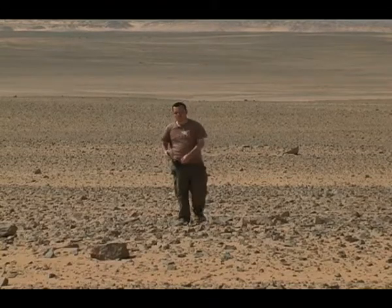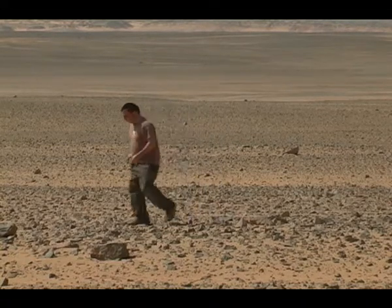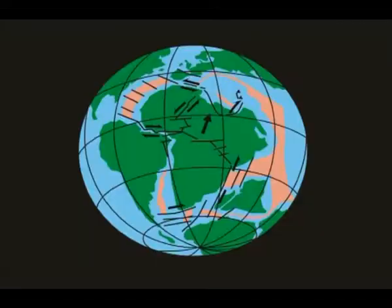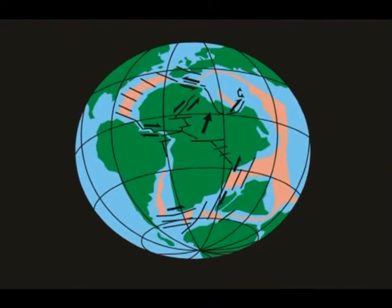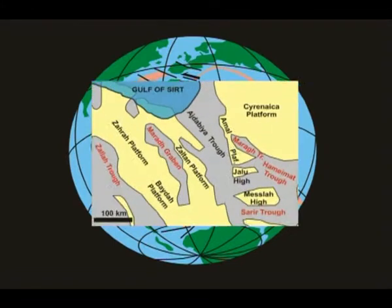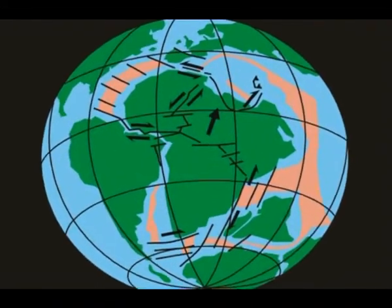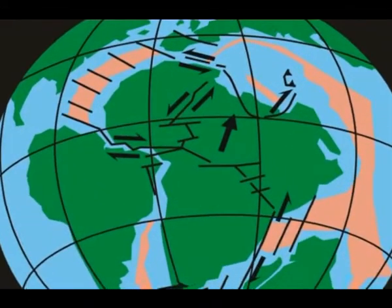The second extensional event in southern Libya started in the early Cretaceous. A complex zone of rift grabens formed across North and Central Africa. The birth of the Sirte Basin. Breakup days of Western Gondwana, shortly before the North and South Atlantic became united.